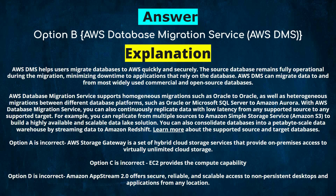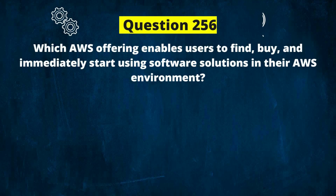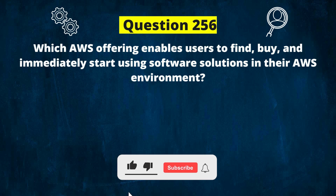Option A is incorrect. AWS Storage Gateway is a set of hybrid cloud storage services that provide on-premises access to virtually unlimited cloud storage. Option C is incorrect. EC2 provides the compute capability. Option D is incorrect. Amazon AppStream 2.0 offers secure, reliable, and scalable access to non-persistent desktops and applications from any location.